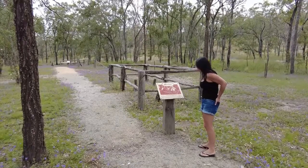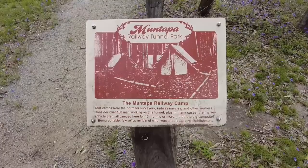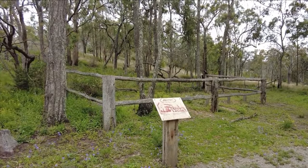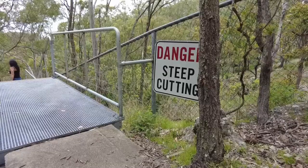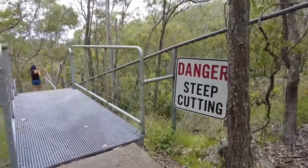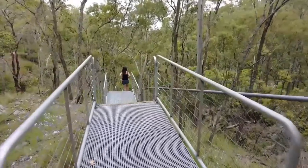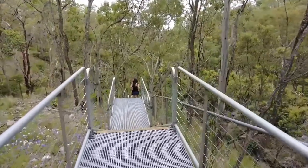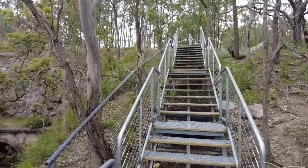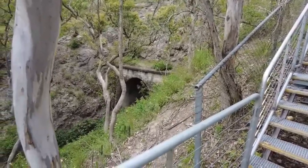Along the path there are several signs that tell us about the remnants of the original site, such as the workers' camp and the site of the old camp school. The northern end of the tunnel is accessed via a set of steep stairs leading to the cutting, which extends roughly 40 metres from the tunnel entrance. It's partway down the stairs that we catch our first glimpse of the tunnel entrance set deep into the hillside.